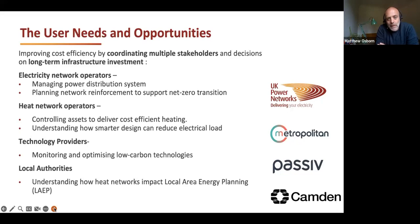There are technology providers like Passive, developing services to monitor and optimise low-carbon technologies, and local authorities like Camden Council, where the King's Cross network is located, who want to understand how to develop smarter heat networks and how this impacts their local area energy plans. Next slide, please.